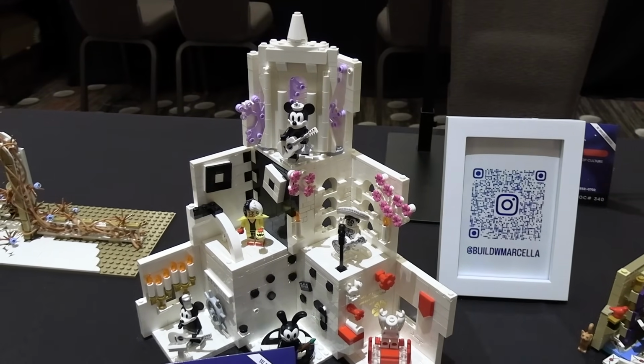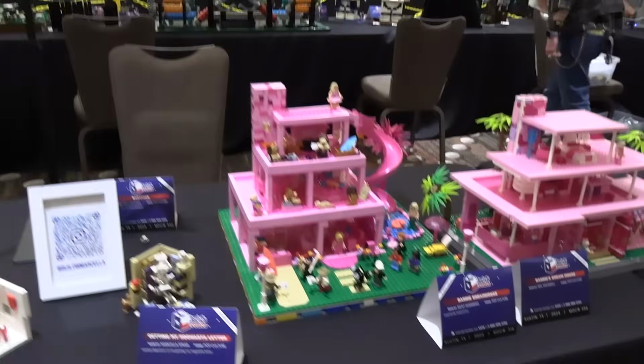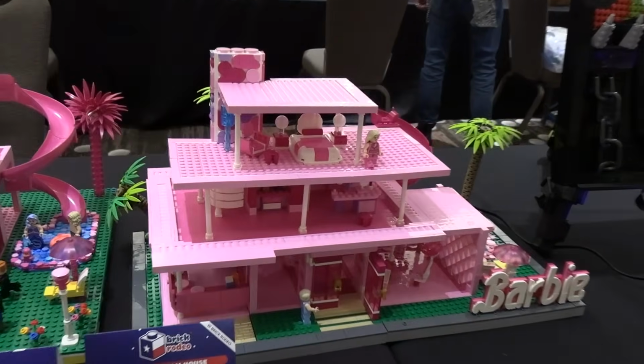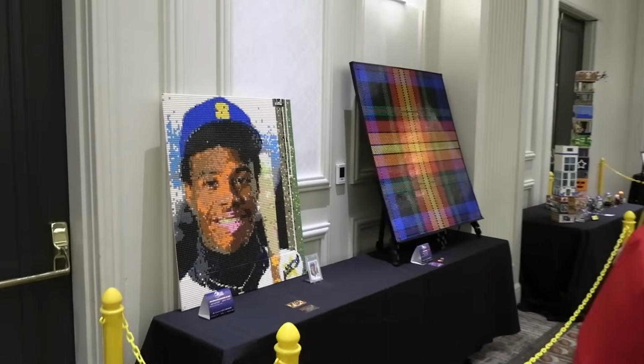Disney habitats. This 1989 Batmobile. The hanging characters. And some more Barbie dream houses. I think there's several right here. And that brings us back to the Spirit of Vengeance build. Now we'll come back to this outside section where we have more mosaics.